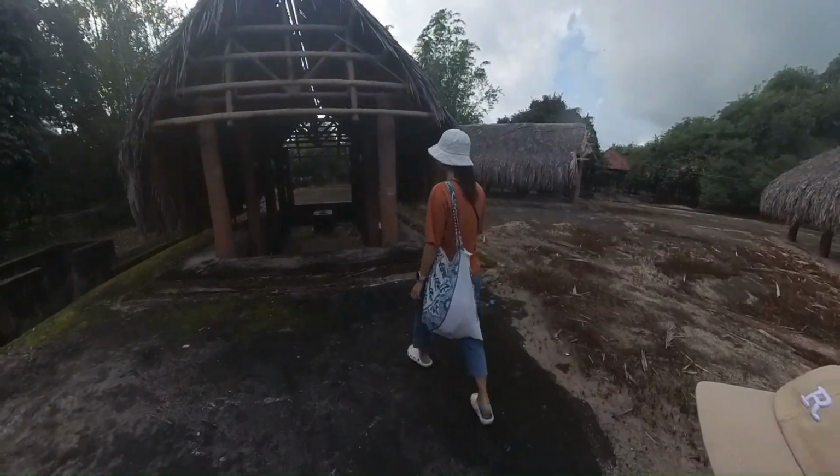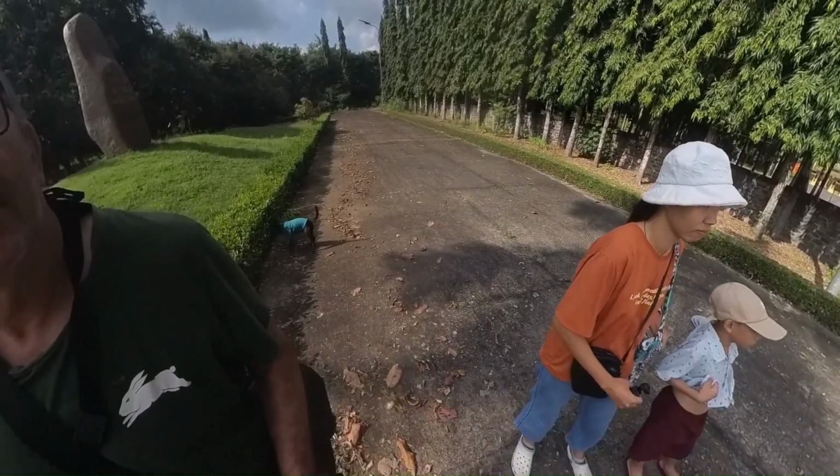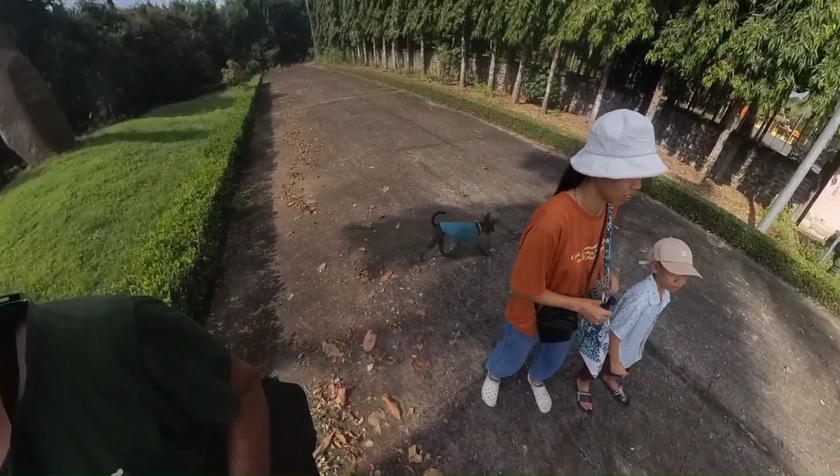Now, these tunnels were actually bombed by the Americans during the war. We took our dog out for the day, and she had a really good time.